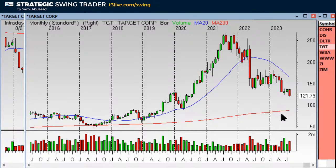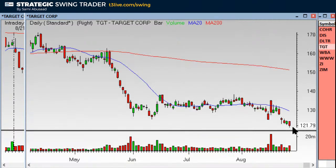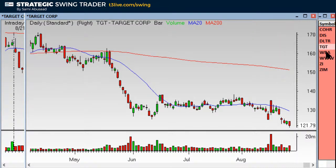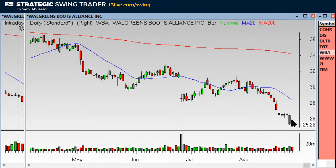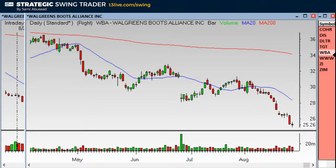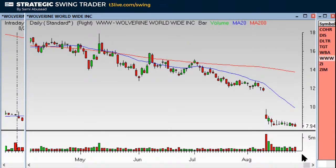It triggered already, but I don't think it's too late. Under Friday's low, stop over 126.10. Okay, not too late. WBA is a 1-2-3. It's down a lot. It's pretty extended, but short under 24.90. Stop over 25.60, basically.